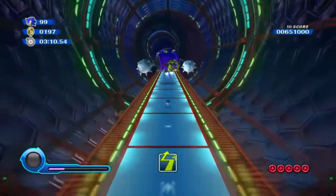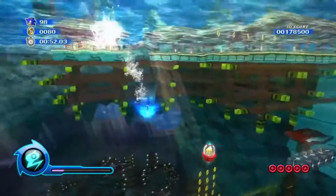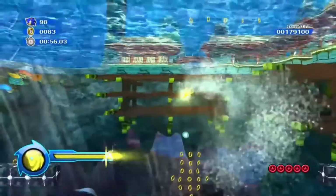You know, I would have actually preferred this stage to return in Generations instead of Planet Wisp in the Wii version. This also shows how Sonic can actually swim in this game, and it's weird because Sonic does not know how to swim.